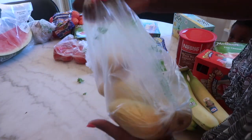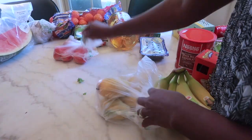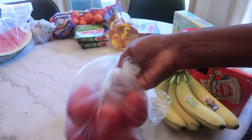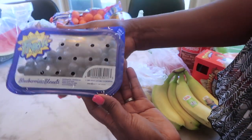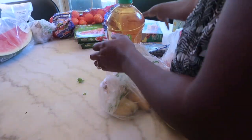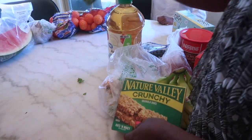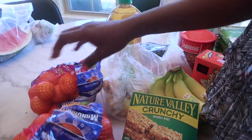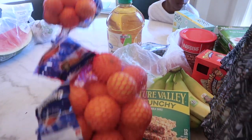I got some mangoes. Got some tomatoes. They were still about to put fresh tomatoes. I couldn't wait, so I just got a few. I got some blueberries for smoothies, and I can eat them. I got more apple juice. I got these crunchy granola bars. Okay, just more of the cheese tea. And I got more fruits right here. The mandarins. I got two packs of the mandarins.